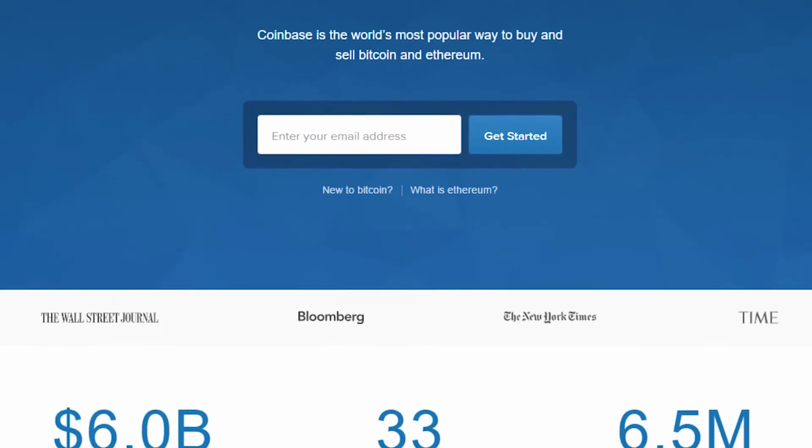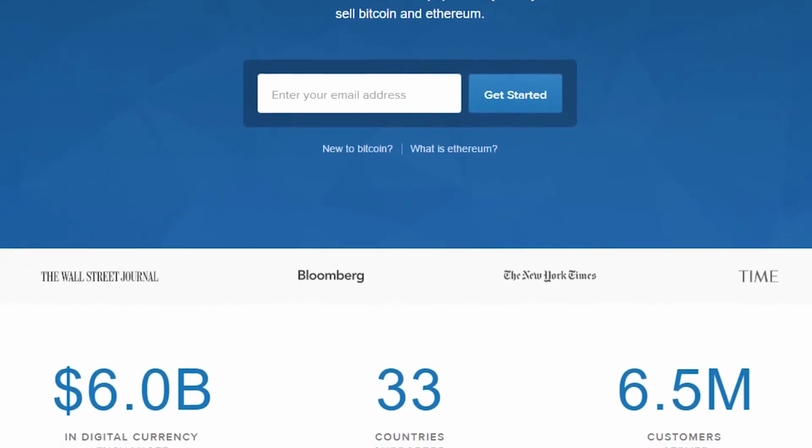So the first step, especially if you're a beginner, is a site called Coinbase. This makes it very easy for anybody out there to buy and sell cryptocurrencies. This is meant for beginners, right? So if you go to coinbase.com and create an account, you can verify your account, link it up to your bank account, and buy Bitcoin, Ethereum, and Litecoin. Those are the three cryptocurrencies they have on there.